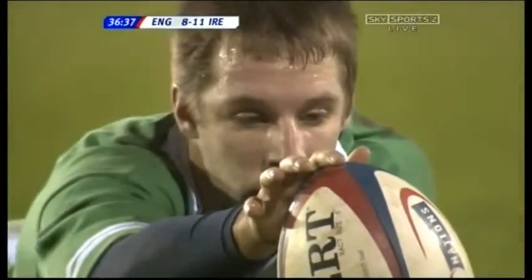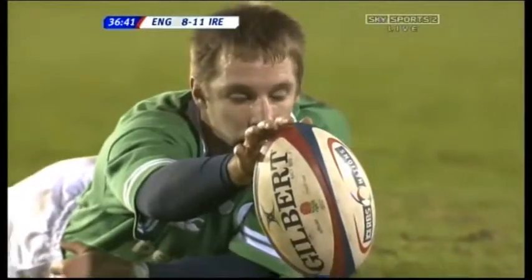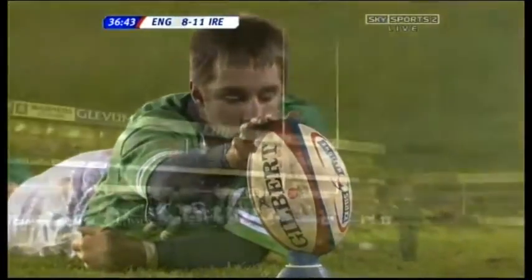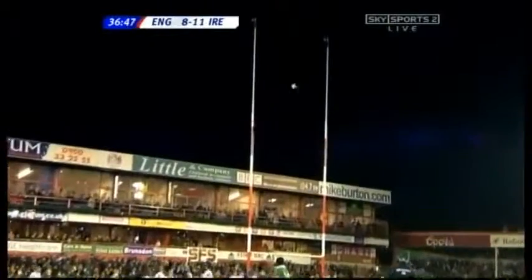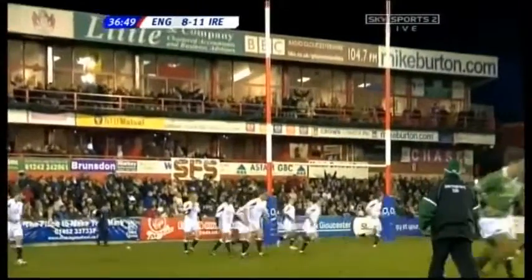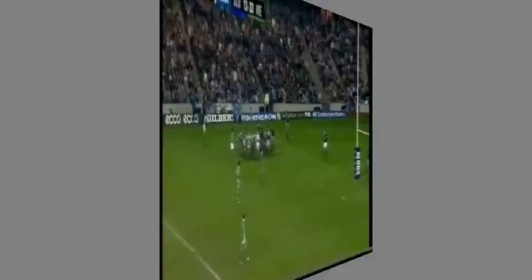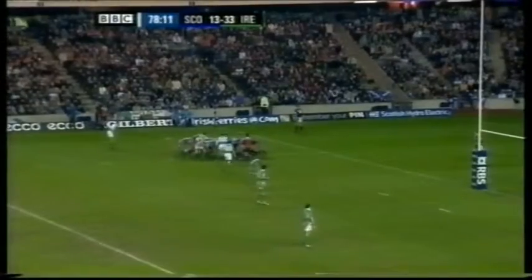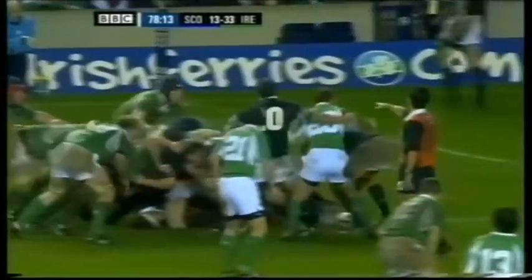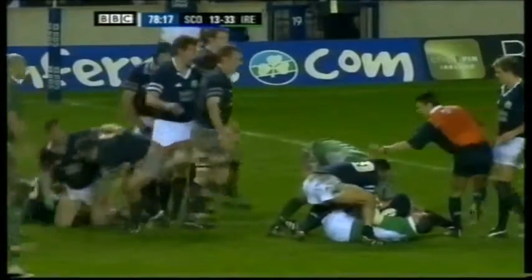England about to make a change with Dylan Armitage standing by. O'Leary back on the floor. Staunton missing again. And if given the chance, can they take it? Into the final 2 minutes. Scotland will be desperate not to concede another try. They'll have the penalty.